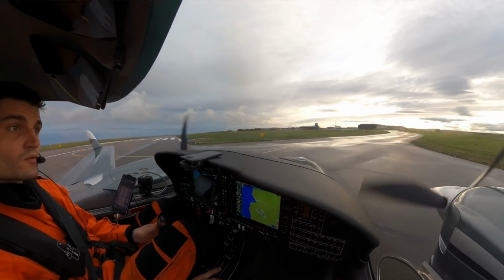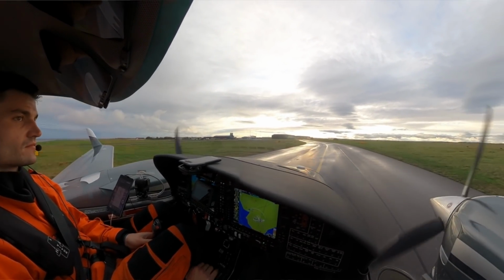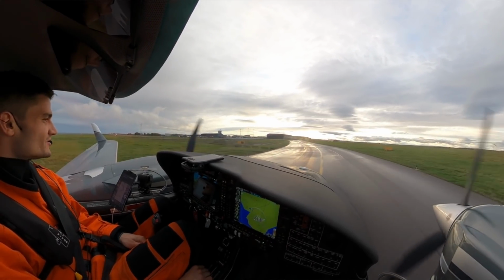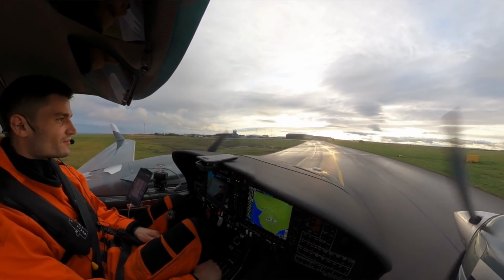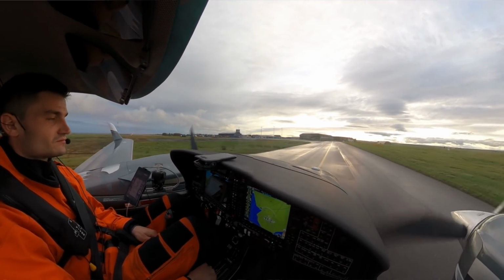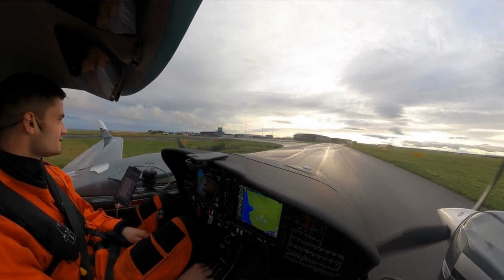November 40 Lima Romeo, 13 vacated and taxiing to the main apron. Yeah, so I hope you guys enjoyed that one anyway. It was an amazing trip for me. That was definitely a trip of a lifetime. And fingers crossed I'll be able to bring you on some more in the not too distant future.